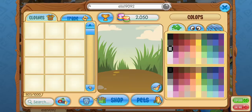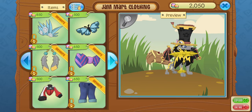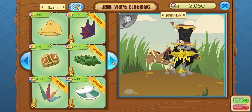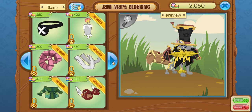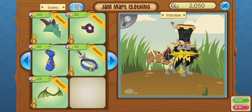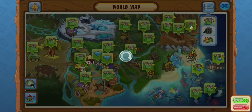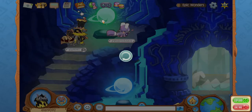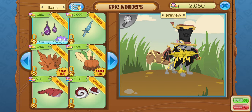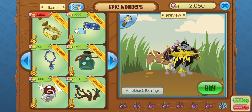Let's go ahead and look at the new rare item. I wonder what is actually new or if it's not. It's not in there. Let's go ahead and check Epic Wonders here. I wonder what it is, and I think it is here. Okay, there's apparently new amethyst earrings that you can buy here. And let's see if we can find the rare item today.